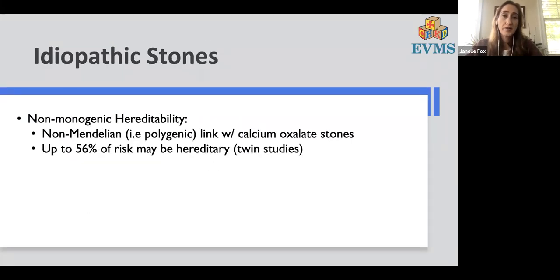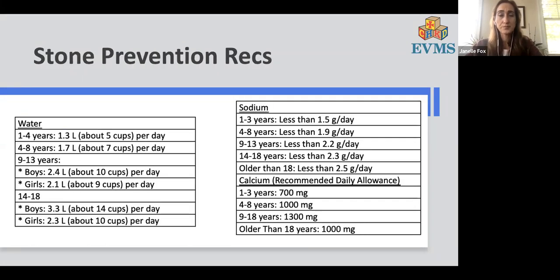In terms of idiopathic stones, these are our polygenic stones, so we don't have a clear-cut gene. There can be an up to 56% risk of passing on risk factors for stones when we look at twin studies. So oftentimes you will get a family history when a kid has a stone.